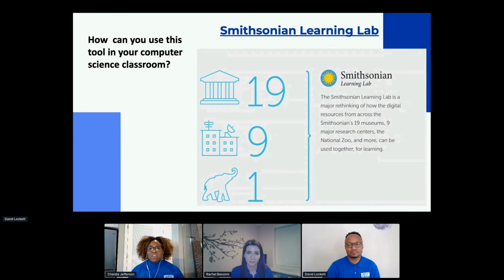Most of mine currently, because I'm still working through them, are unpublished. So they're not something that I can share, but I do plan on sharing the computer science attention getters for you all. So when you log in and create an access for yourself, you'll be able to find me in this computer science attention getters collection and have access to all of those articles.